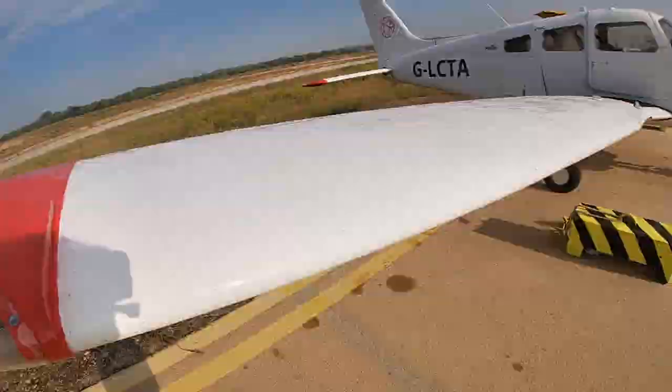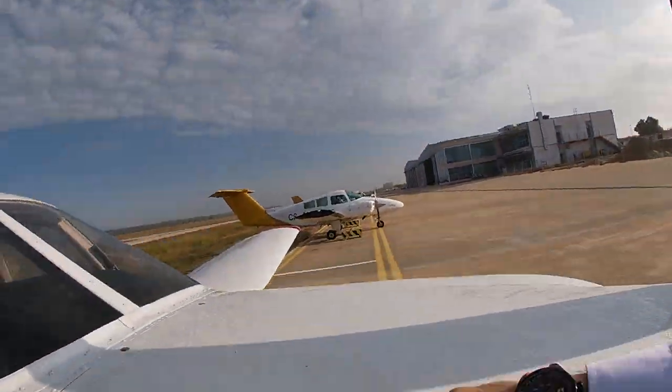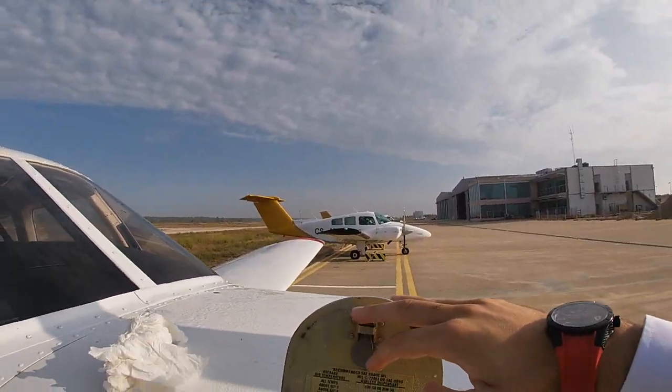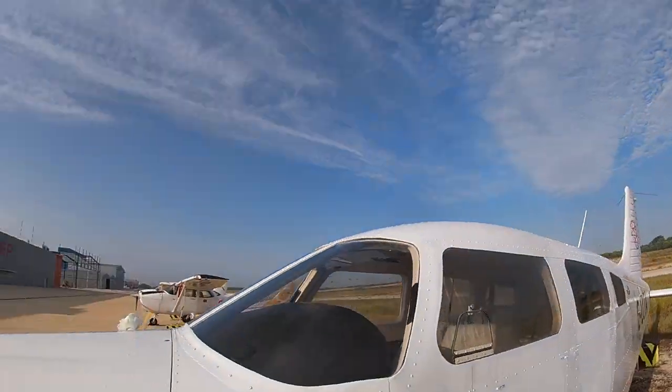It's necessary to check everything on the aircraft, like lights, airframe, engine oil, fuel, flight control, sensors, landing gear, you name it. We want to make sure that the aircraft is in perfect condition and everything is working as it should be.